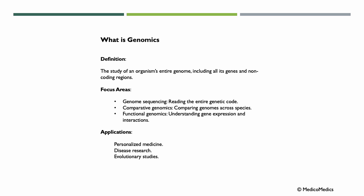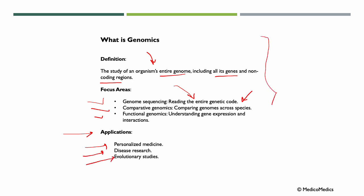Now, genomics is the study of an organism's entire genome, including all its genes and non-coding regions. Focus areas include genome sequencing, so reading the entire genetic code; comparative genomics, comparing genomes across species; and functional genomics, understanding gene expression and interactions. What are some applications of this? Well, we use it in personalized medicine, disease research, and evolutionary studies. So genomics is like studying an entire library of DNA to understand how it works, evolves, and influences health.